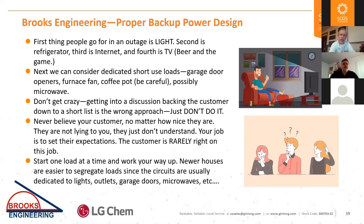Coffee, again, people get edgy without their coffee. Be careful though. We're starting to add loads that are getting to be fairly large in the overall scheme of things, so we have to be very careful if we're going to add those loads and how we do it. We're going to talk about how we do these things. Maybe a microwave, again, got to be careful.